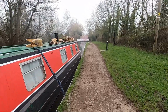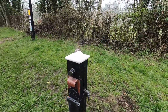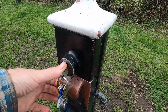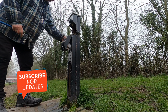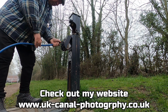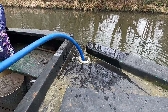First point of call this morning, the water points. Let's get some of that lovely liquidy stuff in the boat. Well, I'm now all filled up with water.